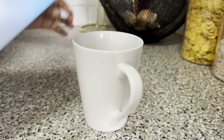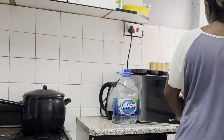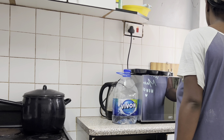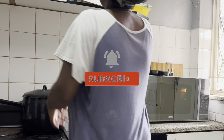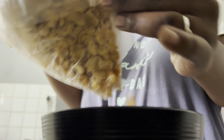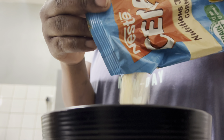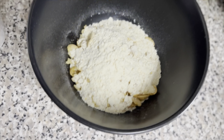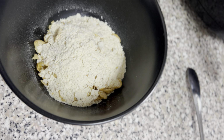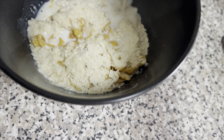While the scones were still baking, I actually made myself a cereal, which is one of my favorite things to eat in the mornings. I honestly change between muesli, porridge, and sometimes this is what I make. So I like to mix cornflakes and celebrator. If I have a fruit, I'll also add the fruit to it, and then some warm milk as well.